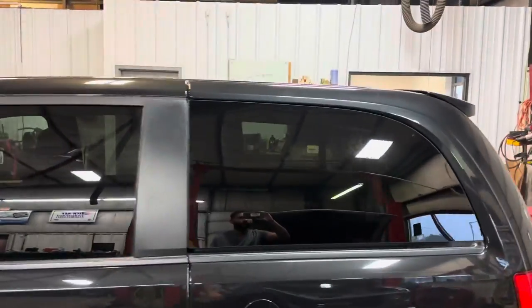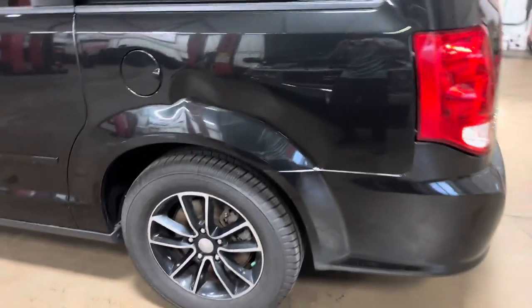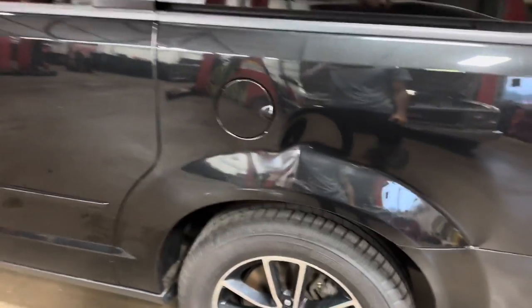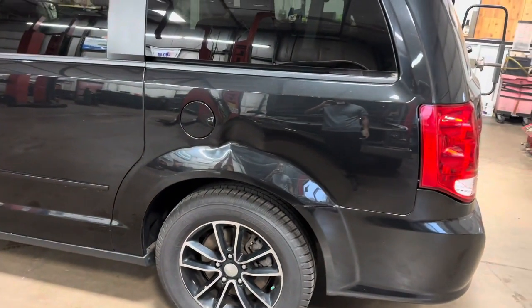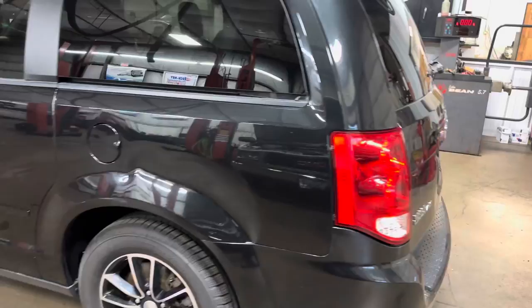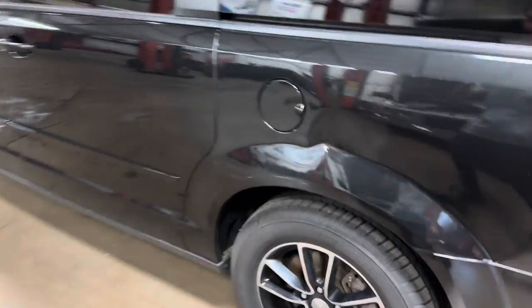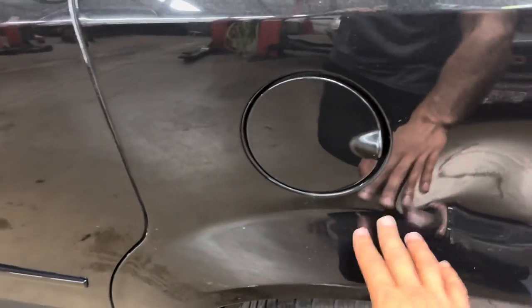Moving on to the driver's side rear quarter panel. Now, we do have a dent right over here. Not sure what that's caused from. I doubt it's from the accident, just because most of the damage was concentrated on the passenger side, but it does have a little dent right over here.